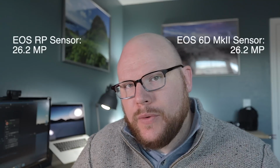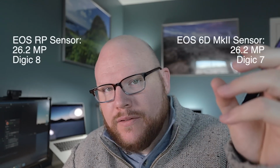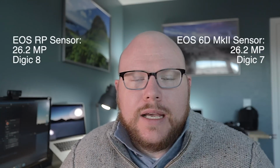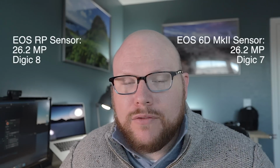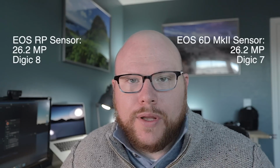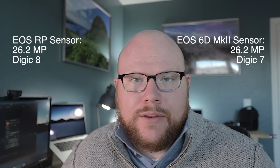Now, the 6D Mark II has the Digic 7 processor in it, and the EOS R has the Digic 8. So it's almost like they took the chip out of the EOS R and the sensor out of the 6D Mark II, and they've put them together. Now, that should hopefully enable a couple of things. The 6D Mark II, painfully, does not shoot in 4K at all. It does have a 4K time-lapse mode, but really it's just internally stitching stills together in that mode.